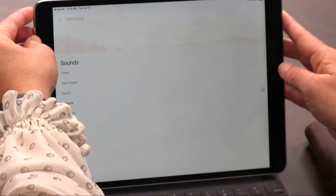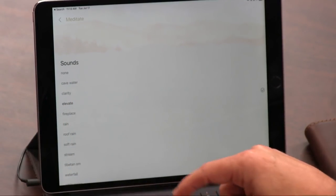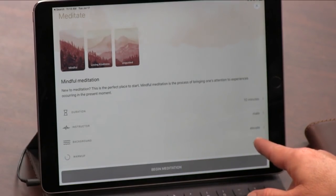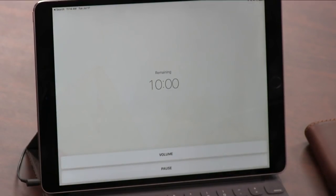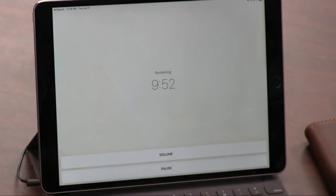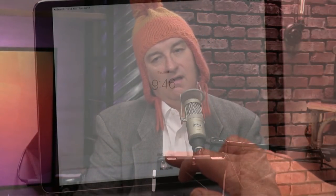Do I need to turn up the volume or can you hear that? No, there I go. We hear it and I'm elevated. That's right. Now I use the elevate sounds. And then I can have a warm-up or no warm-up. I say no warm-up. And then I begin the meditation. "Welcome back. You can begin by taking a seat. You can pick your favorite chair or just sit cross-legged on a cushion. Let's take a moment to release any unwanted tension." I'm going to end early.